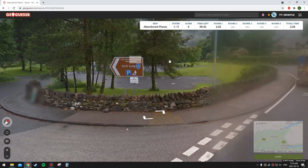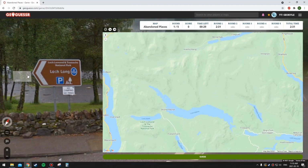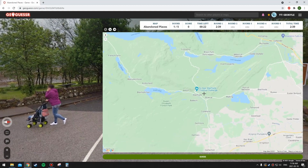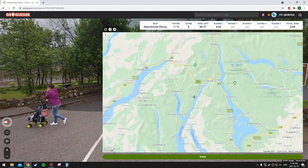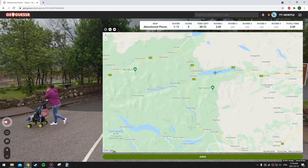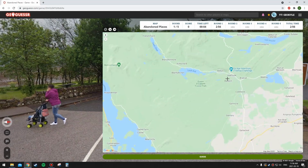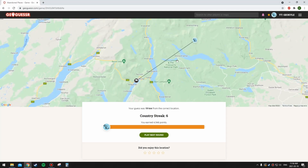Loch Long. Oh, actually, we're in a park. That actually narrows it down a lot. We're in this thing. Loch Long. It was going kind of east to west. So it's not that. Okay, how much am I going to have to zoom in to actually see these? Oh, maybe this. No. I'm not actually seeing this, but I think we're in this park. Maybe it's not as big as I thought it was. Oh shit, what happened there? Oh, I ran out of time.